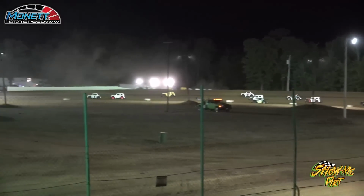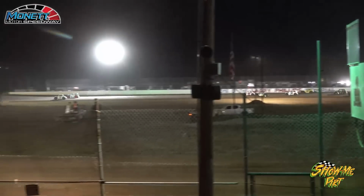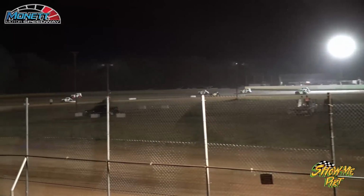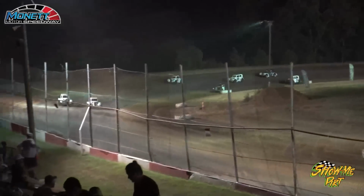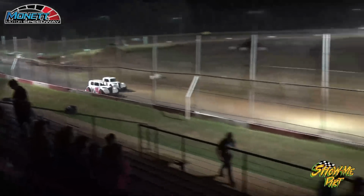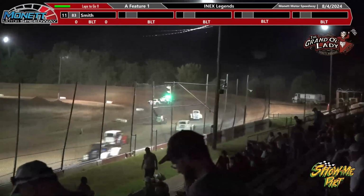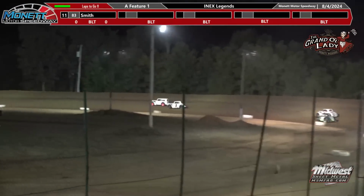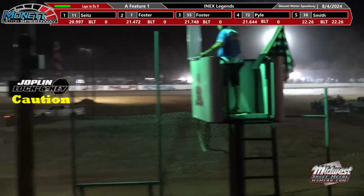Michael Seitz already up to that second spot. Tanner Foster out front. Problems on the 57 machine, but Phil Berkey-Bile Jr., he's slow on that top side. Number 70 machine also pulling to the inside. That's going to be Brad Sims. Michael Seitz out front of this thing here. Caution flag coming out.